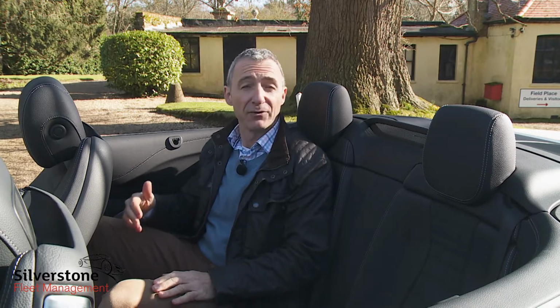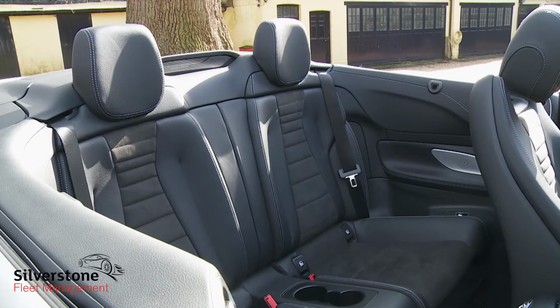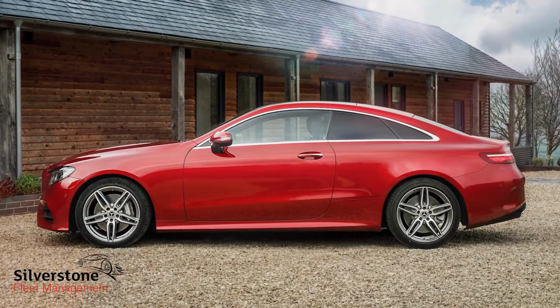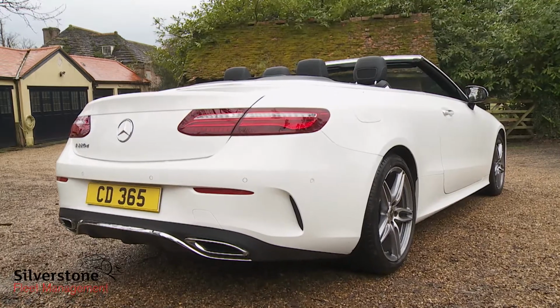Now, once you are in the back, there are certainly signs of improvement over what went before. The 113mm increase in wheelbase does indeed translate into extra stretching space. There's 103mm more legroom, although that's not quite as much as you'll get in the fixed top model. Plus, thanks to the extra 74mm of body width, there's 34mm more space for your shoulders. Finally, let's check out the boot space.